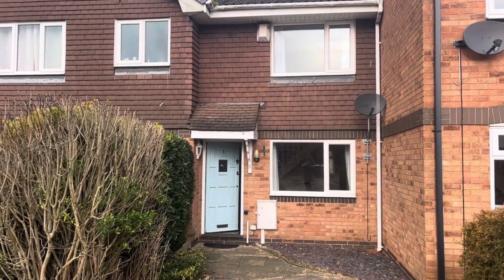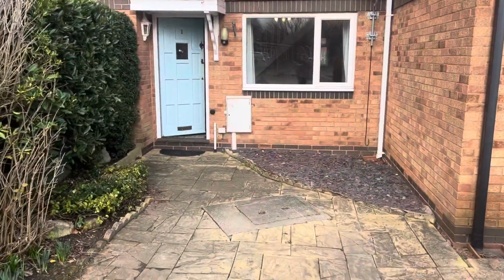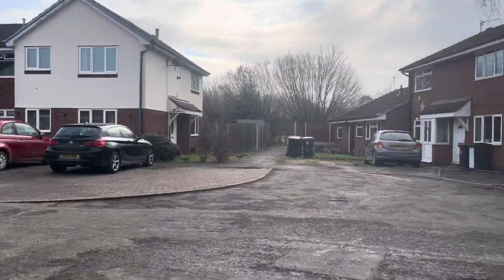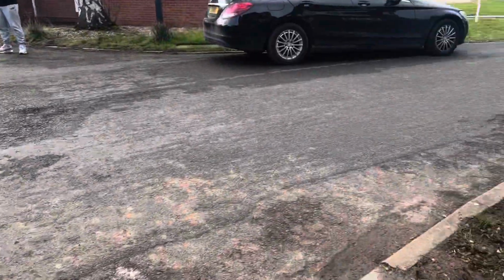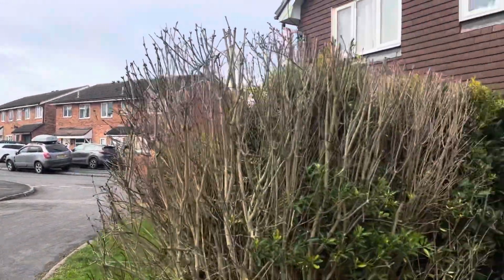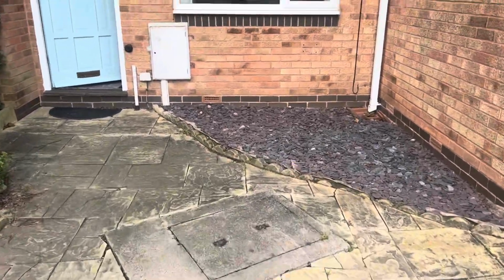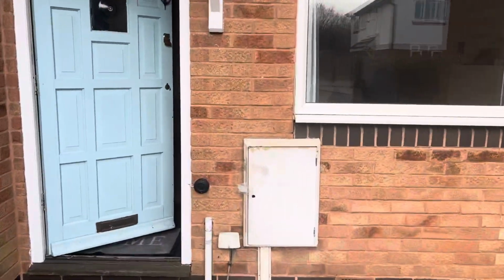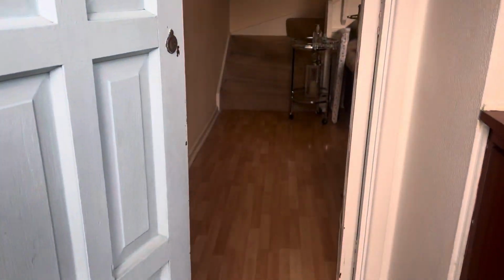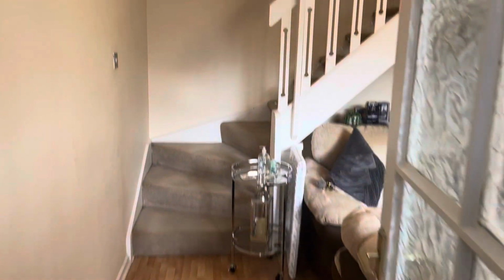Today we're over at a two-bedroomed terraced house in Kingsbury, Tamworth, located in a quiet close in a residential area with parking. As you come through, you have an entrance porch. Very convenient.